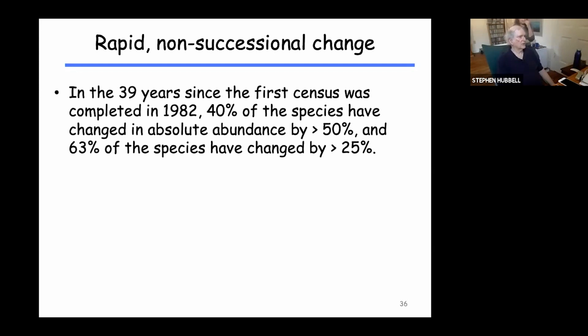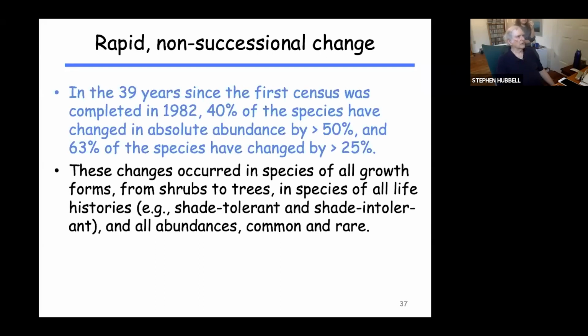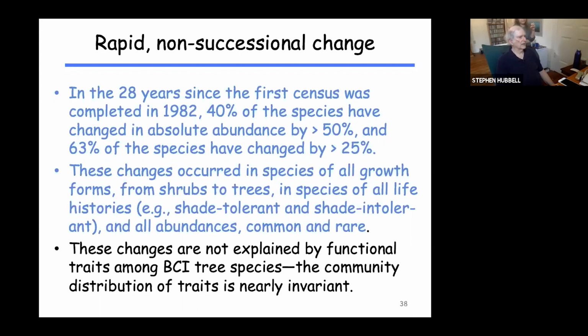Now, this isn't true for every tropical forest in the network. It tends to be truer for forests that are on richer, more nutrient-rich soils, but it's still pretty amazing. And these changes occurred in species of all growth forms, from shrubs to trees, in species of all life histories, shade tolerant and shade intolerant species, and all abundances, common to rare. And these changes are not explained by functional traits among the BCI tree species.